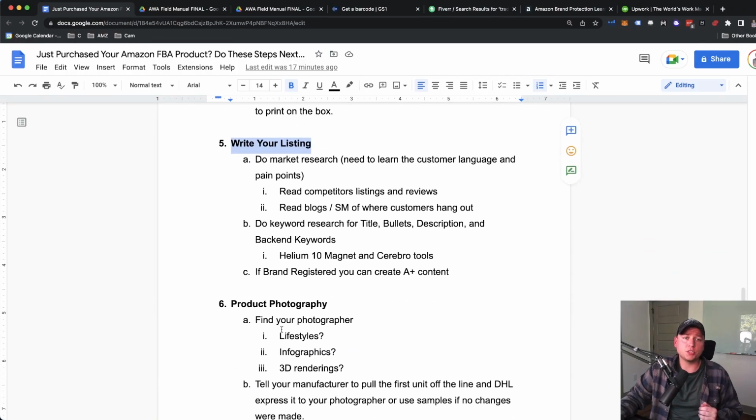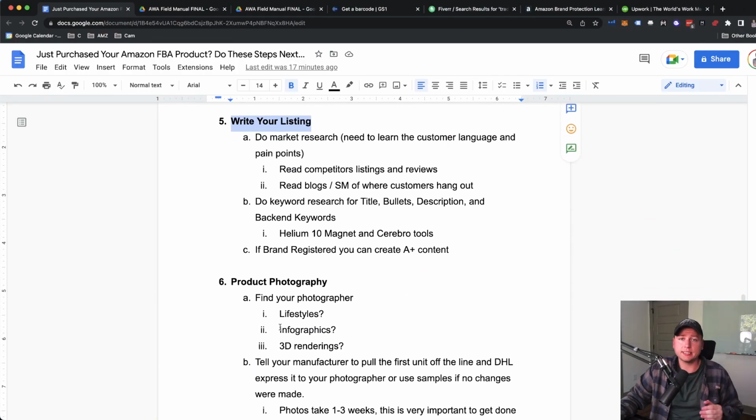So next, you want to write your listing. Okay, so you can actually make a listing without having to write it. You can leave those sections blank or very bare bones. You have to put a title in, but you can, again, change that later. This is when I write the listing, okay, is right after we're done with all this stuff.